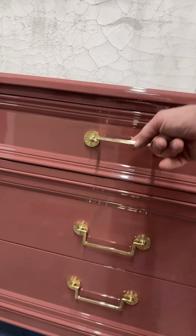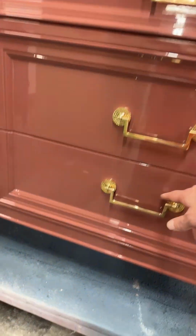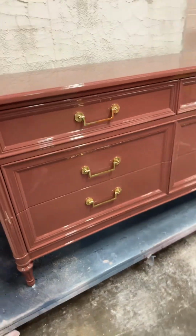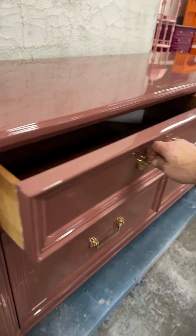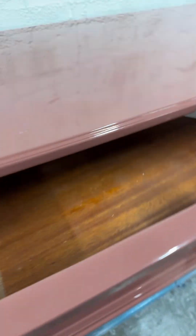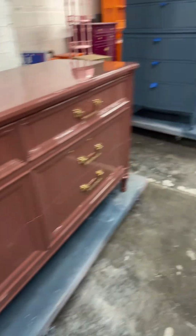Then you got, again, this is our hardware. We sell these bell pulls, and those are all at resplendentcrow.com. But again, pretty nice looking piece. Hedron is a legacy company that makes beautiful furniture. They're no longer in business, but you got nice drawer boxes in here. Very cool. So anyway, what else we got in here?